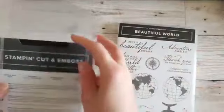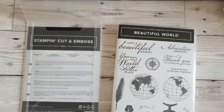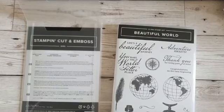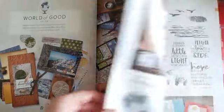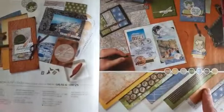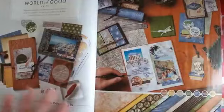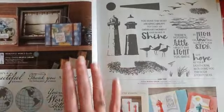So, this time round, we're going to be using the Beautiful World stamp set and the World Matte dies. Now, that belongs to a gorgeous suite in the catalogue. Let me just grab it and show you. So, World of Good suite. So let me just show you all the stuff that's in it. So this is where you'll find it in the catalogue on pages 24 and 25. So in addition to the stamp set and coordinating dies, you've also got this fantastic designer series paper. There's some gorgeous ribbon, embellishments. There's this beautiful embossing folder. So there's lots of gorgeous stuff here. And of course, look, you've got so many ideas and inspiration in how to use this particular set.